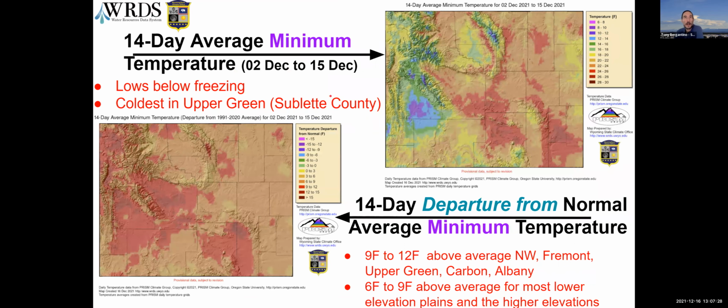These are, again, a 2-week period, looking at the 14-day average minimum temperature. This is the absolute temperature here on the upper right, and the departure from normal or average down here on the lower left. And you can see up here looking at the actual temperatures that all our lows are now below the freezing mark over the last two weeks.